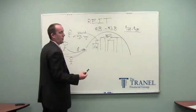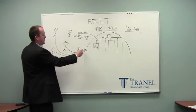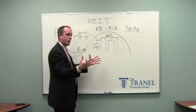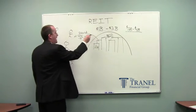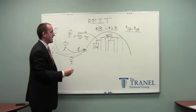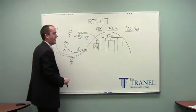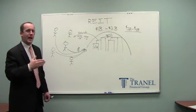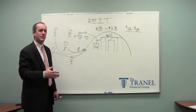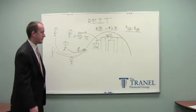The overall goal of this particular type of investment is to raise money from investors, buy property, package it all up under one umbrella, pay a nice dividend out to investors, but eventually the goal is to sell this portfolio of real estate. It can be sold via an IPO to the stock market. It could be sold to an endowment or a pension fund, for example, or any combination of that.